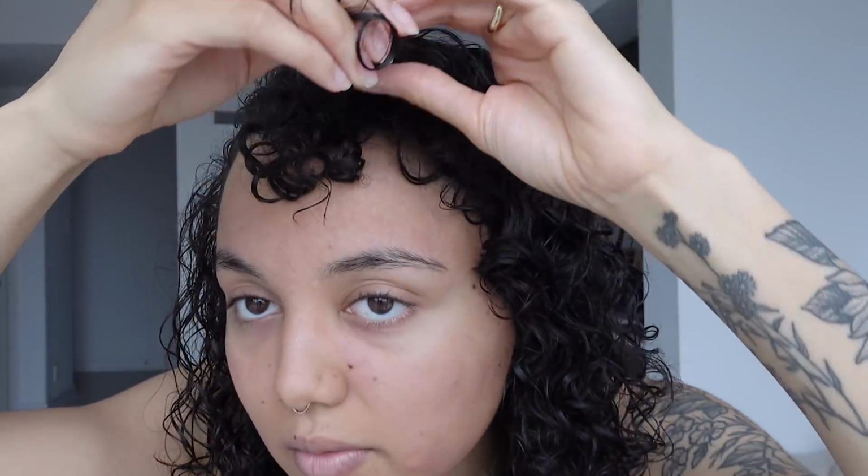And we're on our last piece. Wow, how did we get here so fast? We did it. We are done, except for my bangs. So my bangs I am going to finger coil, because if I don't finger coil them, they look weird. I'll do one spray for my bangs.